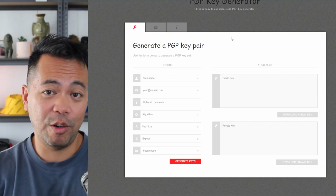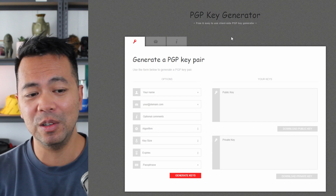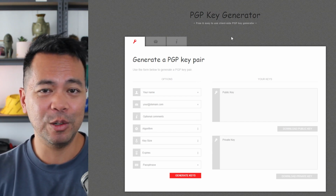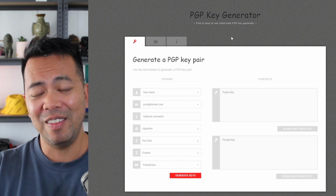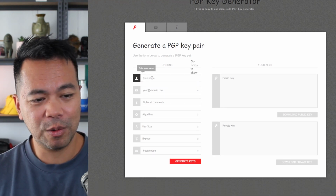Okay, so let's set up a PGP key so that you guys can actually set up a brand new wallet. So this is an online generator here. This is called PGP Key Generator. And for anyone that wants to use this, it's probably the easiest way of going about it. I'll go through how to do this on the website and then show and talk about some cons about this method. So let's go through here and fill in this form.